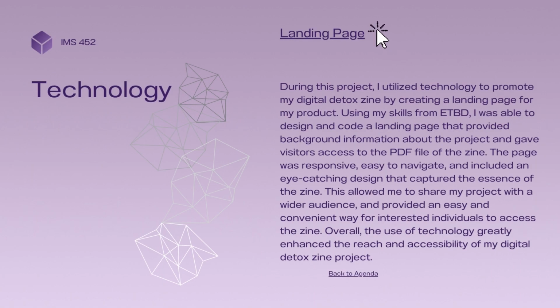So, speaking of technology usage, we needed to employ a little bit of technology in this project. During this project, I utilized technology to promote my digital detox zine by creating a landing page for my product. Using my skills from ETBD, I was able to design and code a landing page that provided background information about the project and gave visitors access to the PDF file of the zine that they can download themselves.